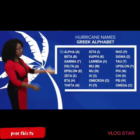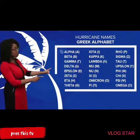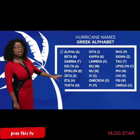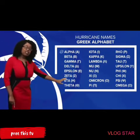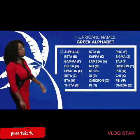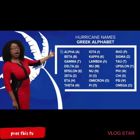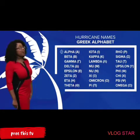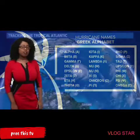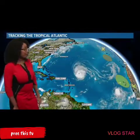Speaking of the Greek alphabet, here's what we're going to be dealing with. I mentioned a little bit earlier that back in 2005, they got to Zeta, which was the 6th name on the list. That was toward the end of the season. I believe that was December, actually, that we did see Zeta form. So we're a month ahead of where we saw Alpha. So we'll keep an eye on this, but this is the list of names that you need to know moving forward for the rest of the Atlantic hurricane season.